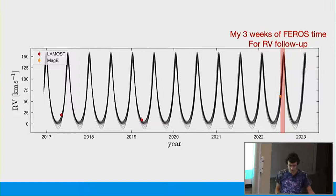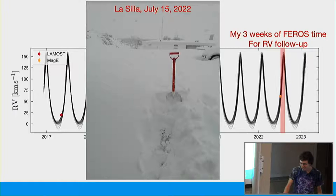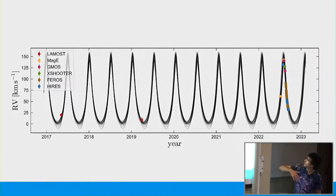But then there was a blizzard immediately. And so I lost all of my 3 weeks. And eventually I had to start asking other people to get me radial velocities as a favor. I became very obsessed with this source. But eventually I got them, and they actually sit on top of the astrometric solution.